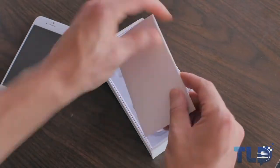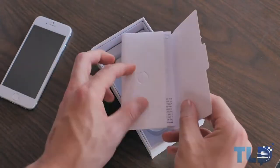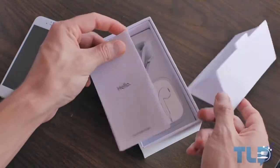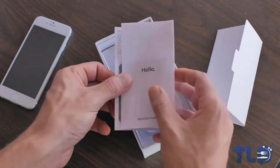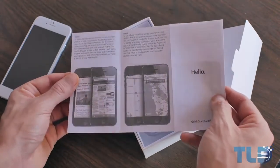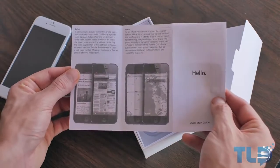So continuing on with the unboxing, because there actually was content and accessories which I found amusing, the first thing up is a quick start guide, which says hello right smack there on the front, just like Apple products. But if you dig a little bit deeper and look inside, the most hilarious thing that stood out to me is those are iOS 6 screenshots, so yeah.